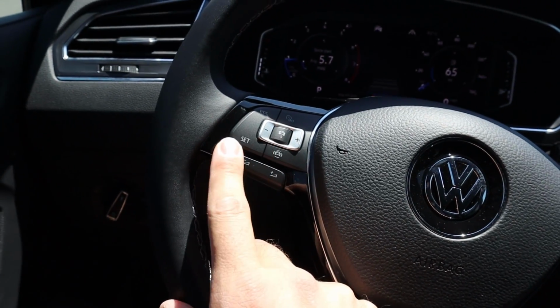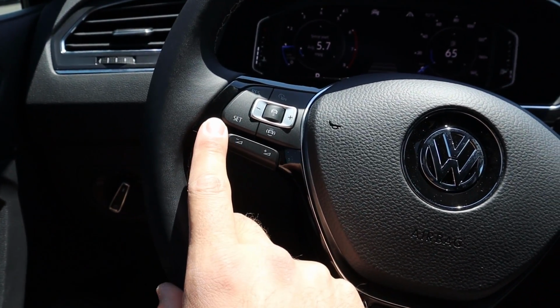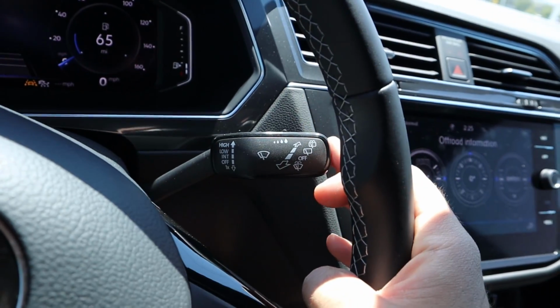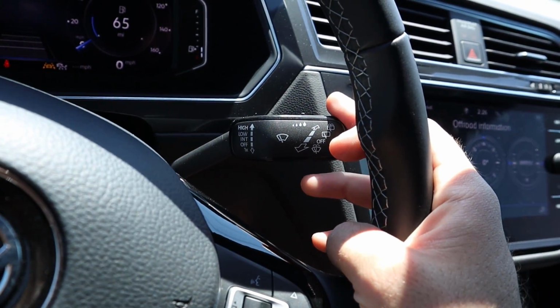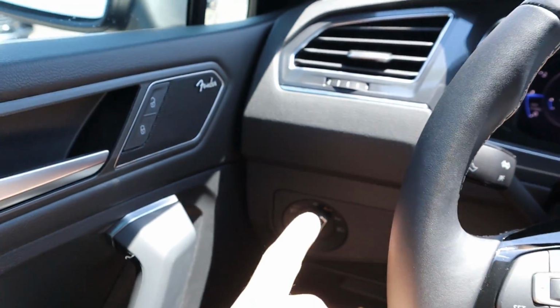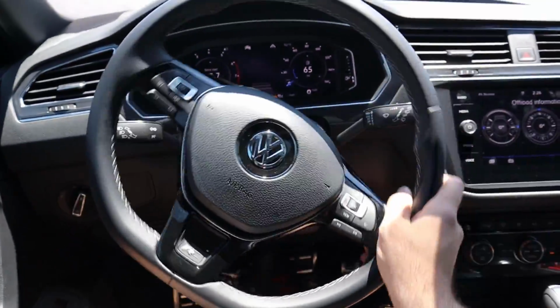And then over here, notice that you do have the controls for the adaptive cruise control system, which is definitely a nice little function to have. I use that all the time in my vehicle. And then over here, you've got your little stock for the windshield wipers. And then on the other side, you got the stock for the turn signals. Remember, the light thing is just right there on the side, and that's the steering wheel area.